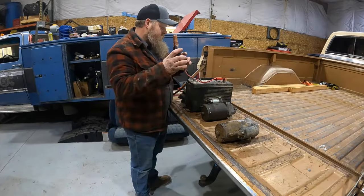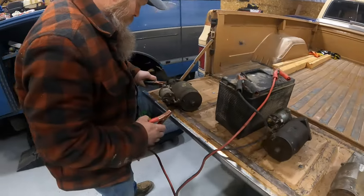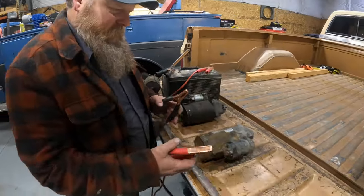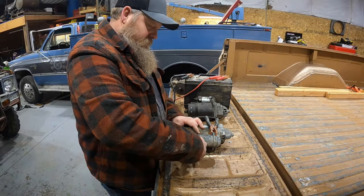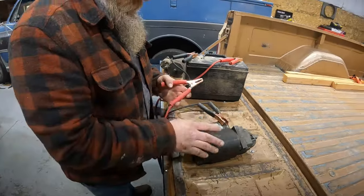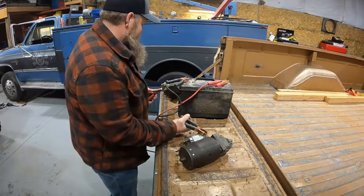My stash of starters. We're gonna test a couple of these. Got power. That one doesn't want to spin. Yeah, that one don't spin. Let's test this one. That one works. Well, it worked once. There we go. Now we'll check this one. Oh, that one sounds the best. That one sounds good. We're gonna try that one. Okay.